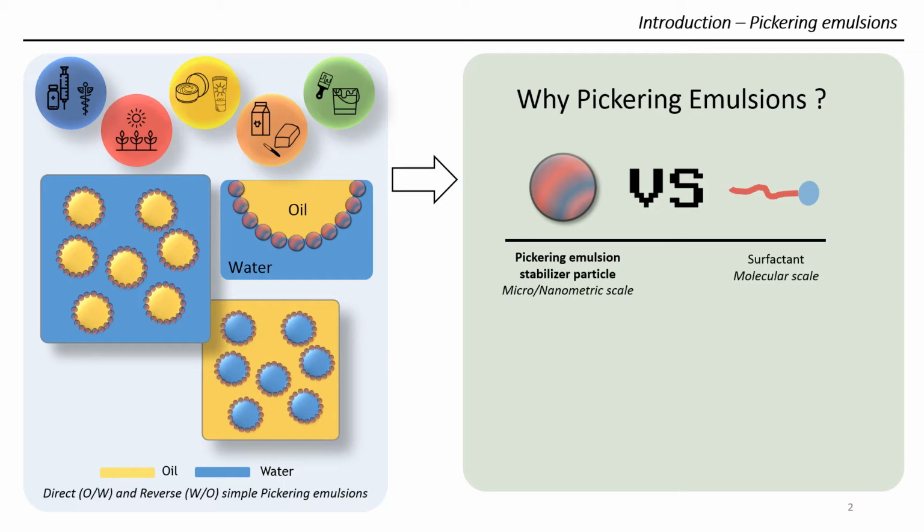These systems are really handy because then, for instance, in the case of a direct emulsion, you can bring lipophilic substances into an aqueous solvent, which can provide saving in terms of toxicity or price. And these emulsions, you can find them in many applications: biomedics, cosmetics, food, paints, or agriculture. However, they are metastable systems because of the large area which is created between two immiscible phases.